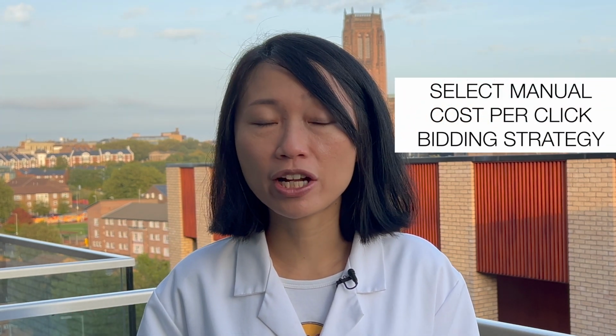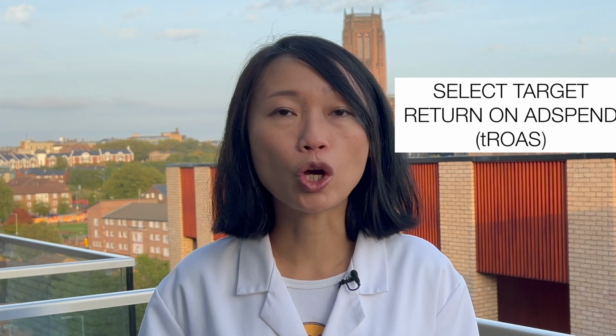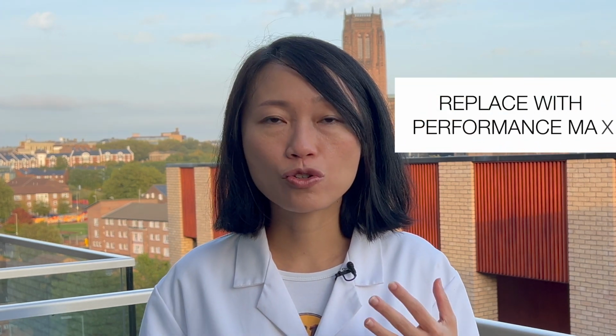Google has decided to remove the bidding strategy, enhanced cost per click for shopping campaigns, and this starts in October. There are 3 options you can choose from: selecting manual cost per click as your bidding strategy, or selecting target return on ad spend. Should you decide not to go with shopping campaign, there is also the option of setting up Performance Max. Only drawback is for your Performance Max, you're not able to review the search terms and exclude those search terms individually. This means that you don't have that level of control.